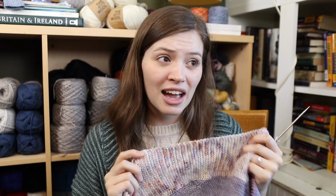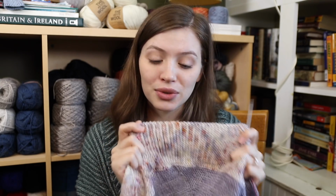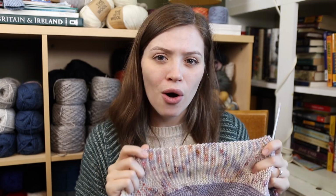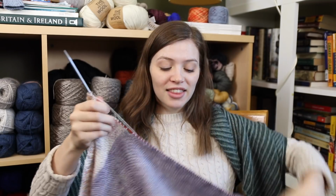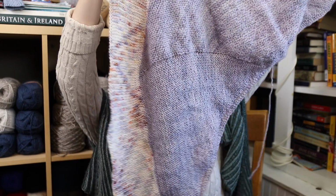So I can just tell that this is going to be the most cozy shawl. I'm not a huge fan of single ply yarn, except when it's in a shawl, because I feel like that is the perfect use for it in my mind. So I know that this is just going to block out and be so beautiful and have just a tremendous drape. So this is kind of it so far.